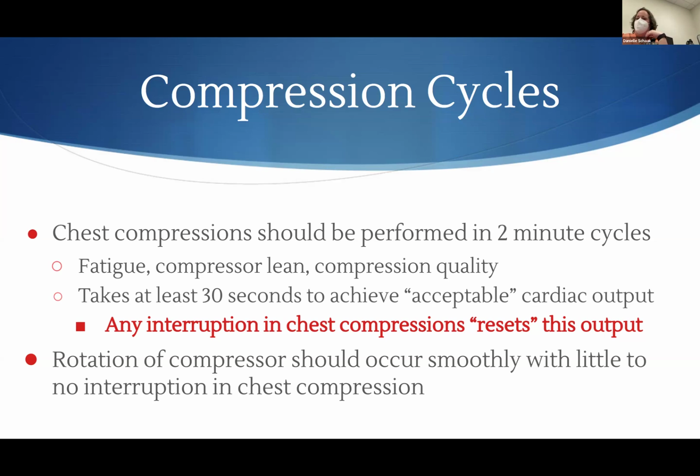Again, reducing the time or the pause in between compressors is super important. So communicate with your team, make sure that you know when they're coming on. Oftentimes in codes upstairs, people will remind each other where they are as far as their 2-minute cycle for compressions. So talk to your team, make sure that they know where you are and where you're headed.